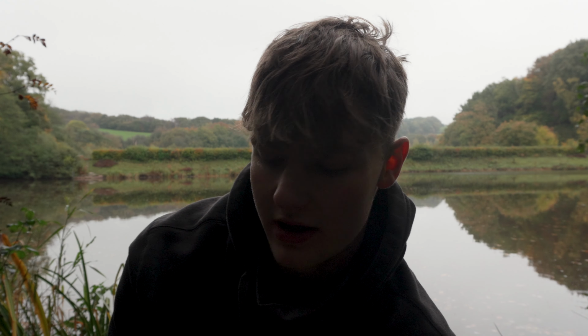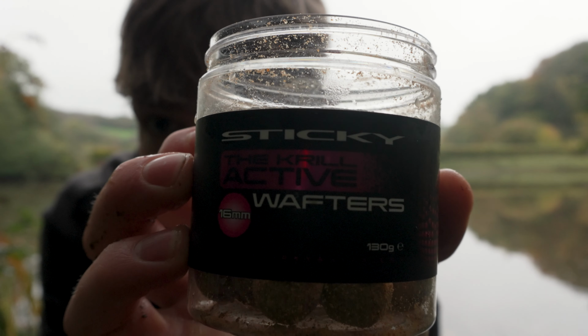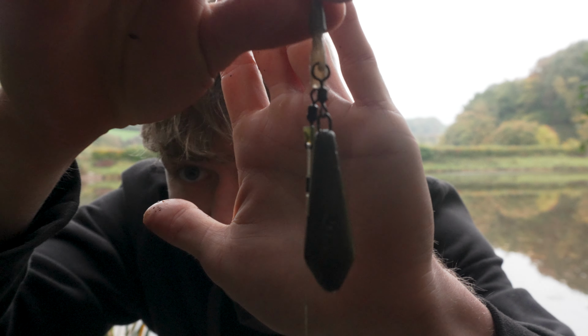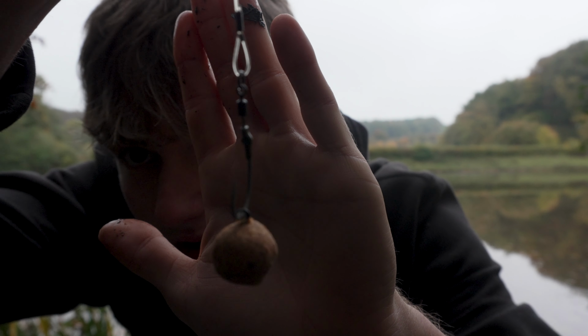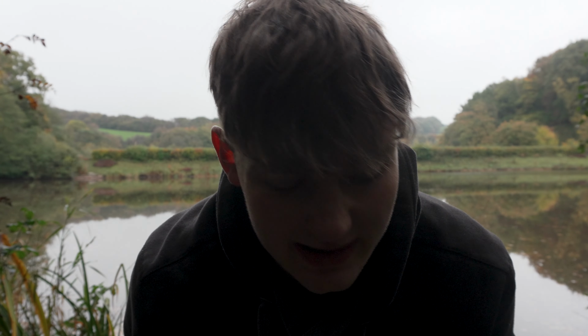I'll show you now quickly. At the moment, these sticky krill active wafters are my favourite baits. Can't beat them. The rig I'm using, I've got a 2 ounce distance lead on there, as you can see, and that's paired with a size 4 Kurshank hook. I've got a 16mm krill active wafter on there, and that's just on a 6-inch stiff boom. Absolutely banging rig. Let's get it in.